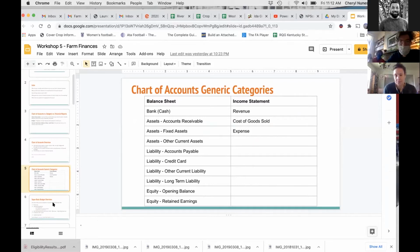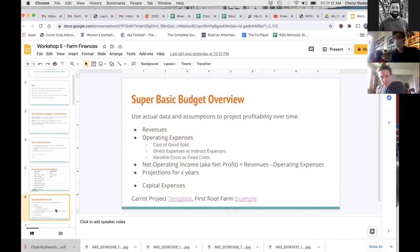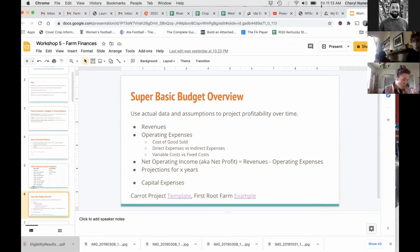Okay. We're going to talk about budgeting now. Is everyone with me? Okay. The chart of accounts, like I was saying, is just how you categorize all of the financial information that you put into your records.